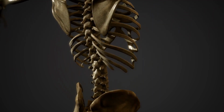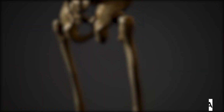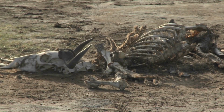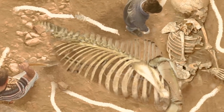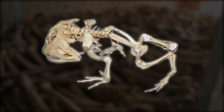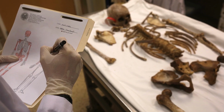The study of human skeletons has long been a fascinating field for anthropologists and archaeologists alike. Over the years, numerous skeletons have been unearthed around the world, providing valuable insights into the history of our species. However, some skeletons stand out due to their bizarre characteristics and unusual features, which have left researchers scratching their heads.